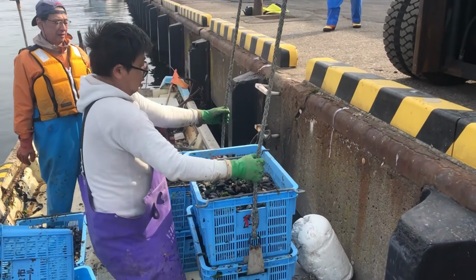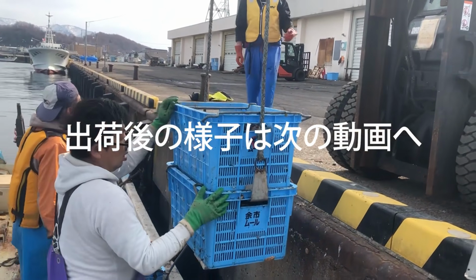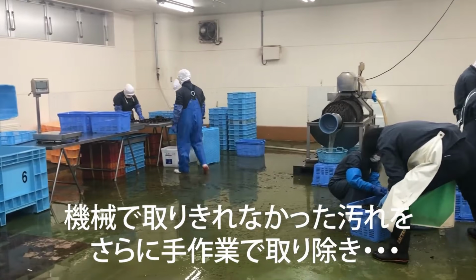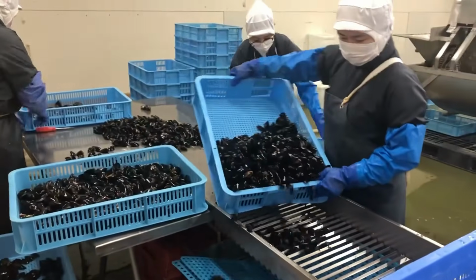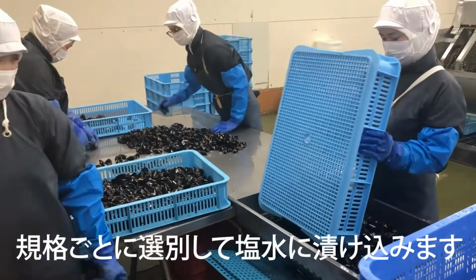Sustainable oyster farming. Japan is moving towards sustainable oyster farming, ensuring both economic benefits and environmental protection. Sustainable oyster farming projects not only create a stable source of income for fishermen but also help maintain the balance of the marine ecosystem.